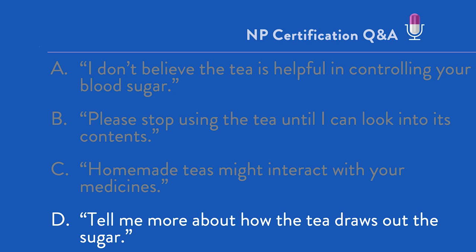Clearly, this is not the right answer. This is like one of those flashing red light incorrect answers, because you're just saying to the patient, no, this is not helping. And the way it's worded, it's very dismissive of what the patient is sharing with you. And you always want to create an environment in the exam room where the patient feels comfortable sharing health-related information.